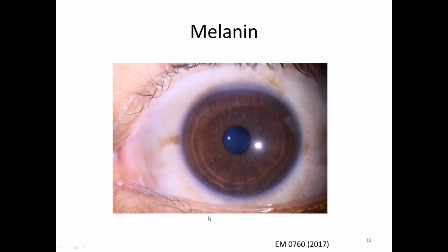Melanin. Now this is an interesting one because the pigment that makes a brown eye brown is called melanin.